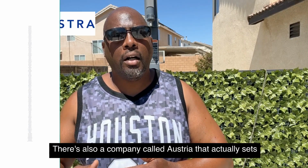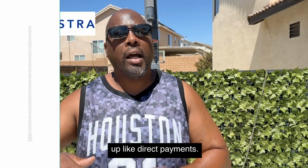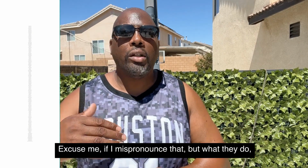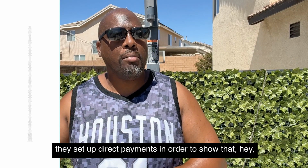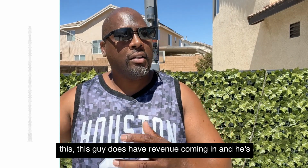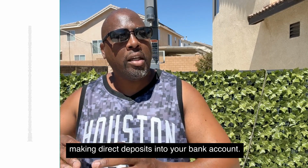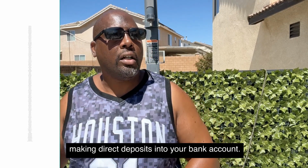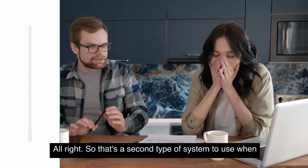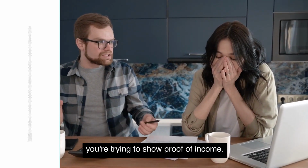There's also a company that actually sets up direct payments. Excuse me if I mispronounced that, but what they do, they set up direct payments in order to show that, hey, this guy does have revenue coming in and he's making direct deposits into your bank account, all right? So that's a second type of system to use when you're trying to show proof of income.